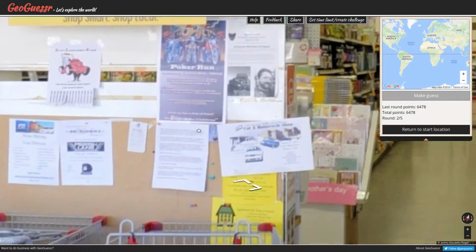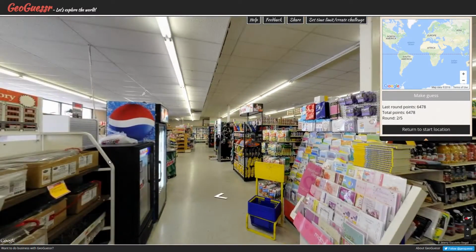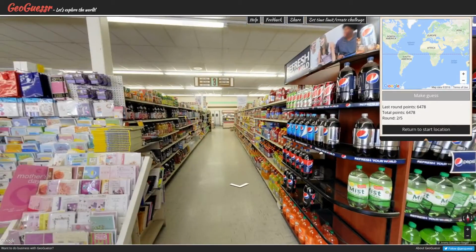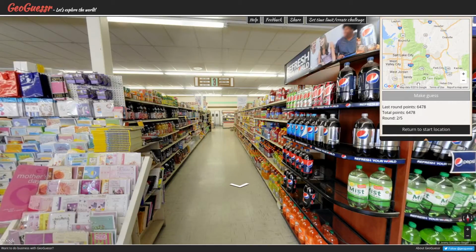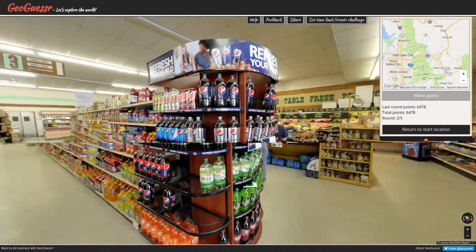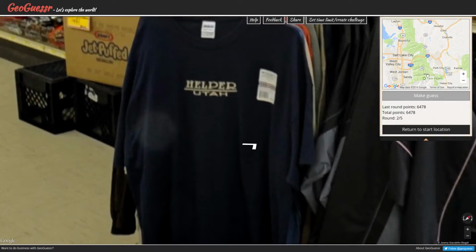There's not a lot of, you know, big towns in Utah. I mean, there's a lot of towns, but not big ones. But then again, this looks like a small town store. Tough to say. That's Idaho. How about Utah? Is there a Helper, Utah? There's a Heber. Let's double check the shirt. Definitely Helper.